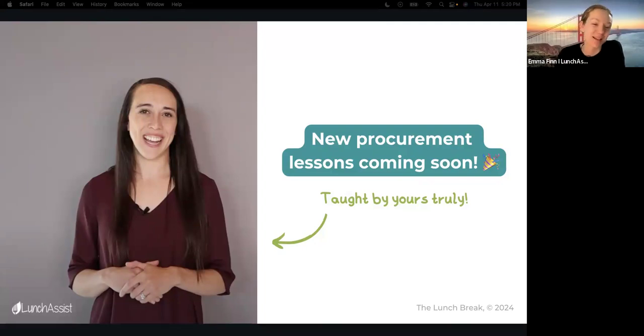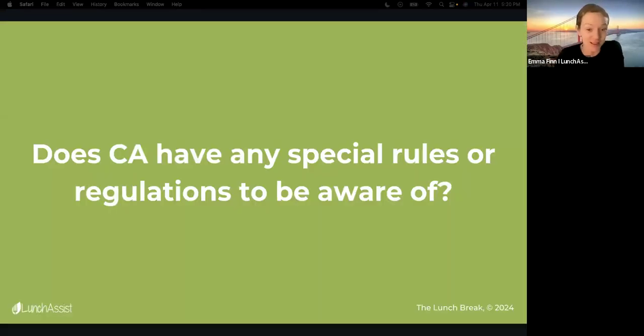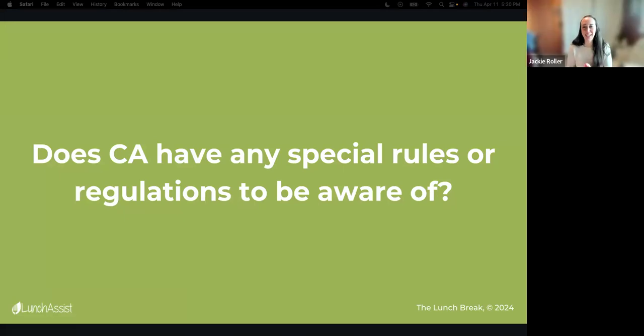Okay, well, what about the state level? Does California have any special rules or regulations that school food directors and LEAs need to be aware of? I know California's always got something else going on. Yes, of course, California's got some extra things in the bag for us.